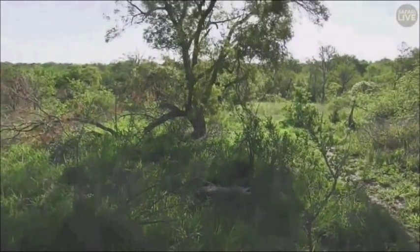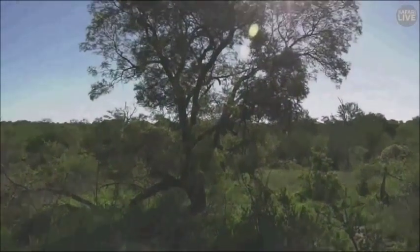Now, this kill itself, I'm not 100% sure how long it's been here for. I reckon it's probably 2 days since it's been here. It's been eaten quite a bit. There's only really the front legs and the neck that is left. The back legs seem to have been eaten.